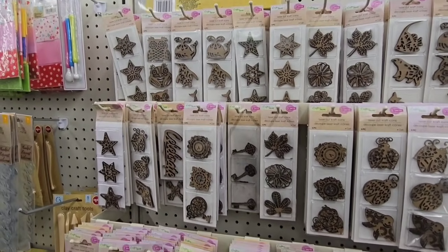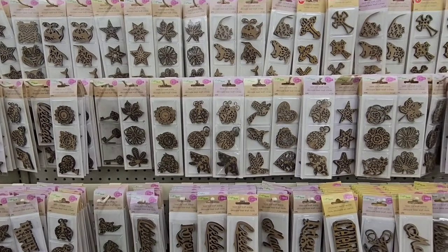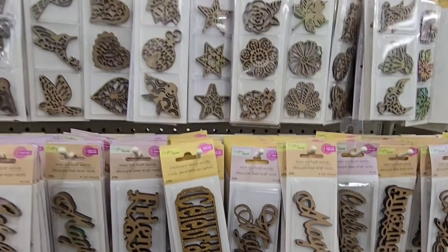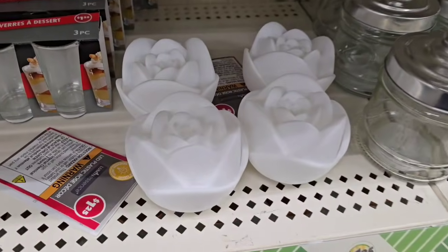Now, I have seen these laser cut wood items at the Dollar Tree before, but you can use these for so many things. Earrings, you could use them for ornaments, accessories for other projects. They have shapes and they have words. So many things you could do with these items.